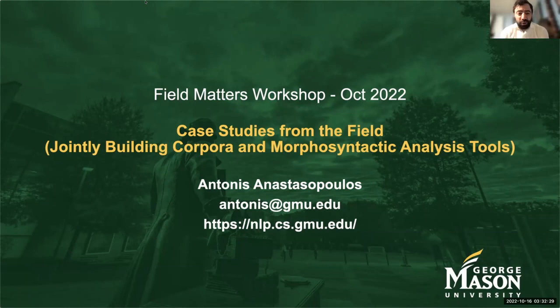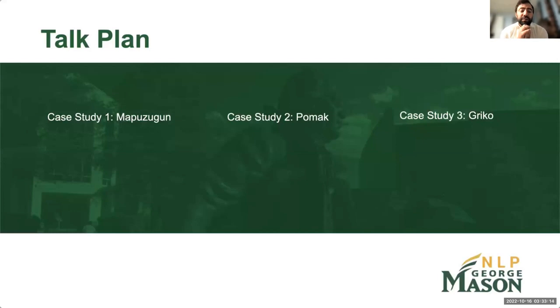I thought I would talk about jointly building corpora and morphosyntactic analysis, but then I thought again, and I decided to just talk a little bit about two, and if we have time, 3 different case studies in the field, basically my experience with working with some communities and the work that we did with them. I think it would be a bit more interesting than just talking about models. So as Oleg said, I'm Antonios. I'm an assistant professor at George Mason University in computer science. I wish I was a linguist. I have been involved with some documentation efforts in Europe, and I'll talk a bit about these. But basically what I want to talk about today is these 3 case studies related to 3 communities in work that I have done before.